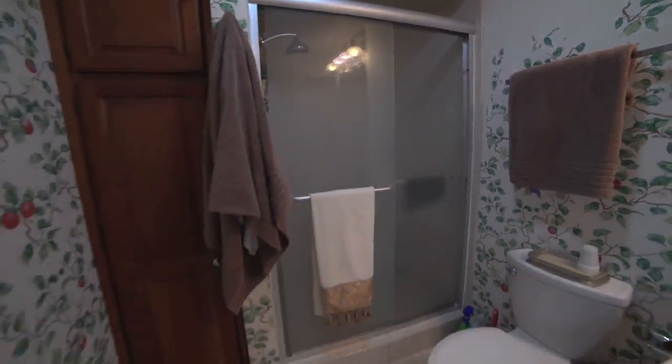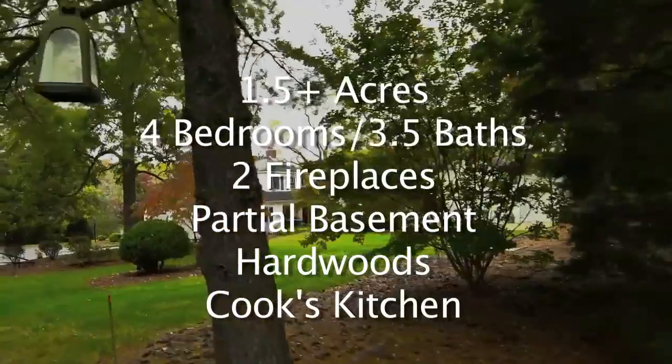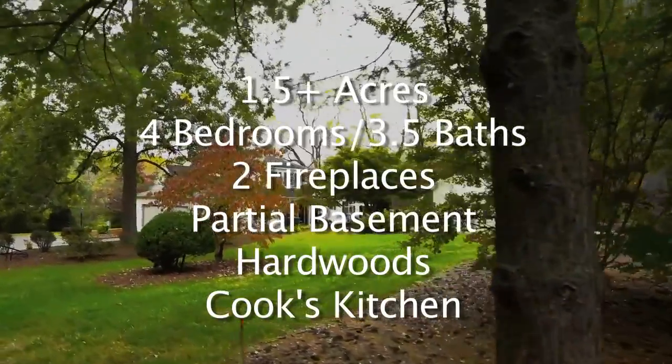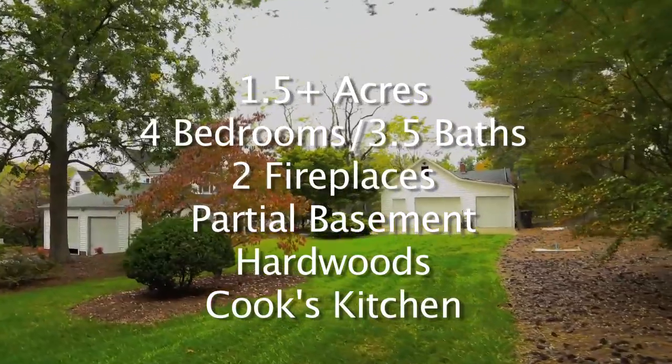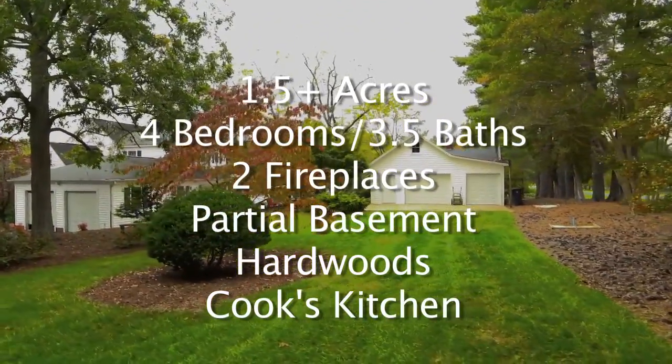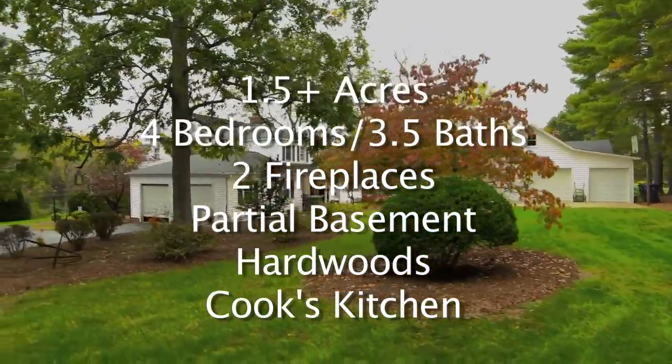To recap, 1408 Cardiff Lane sits on over 1.5 acres and features 4 bedrooms with masters up and down, 3.5 baths, 2 fireplaces, a partial unfinished basement, hardwood floors, and a fantastic cook's kitchen.